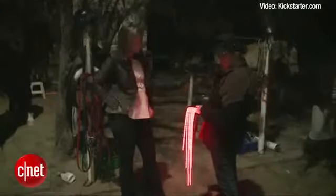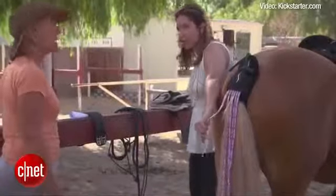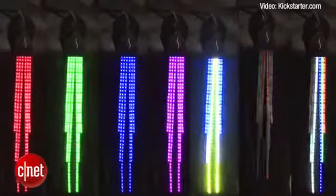There are 3 brightness settings: low for group rides, medium for solo rides, and high, a super bright yellow strobing pattern for emergency situations. Gross got the idea when one of her friends was hit by a car while riding at night, and her horse was badly injured. You can purchase Tail Lights now on Kickstarter for $160 for the single color version and $250 for the multicolored unit.